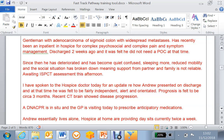Okay, so this is a man who has adenocarcinoma of sigmoid colon. He's got widespread Mets. He's been in the hospice for a couple of weeks, and at that time they didn't feel he needed a package of care. Since his discharge, he had deteriorated quite significantly, and like I say, you can see from the assessment he's become quite confused, sleeping more, reduced mobility, and he now requires a package of care.